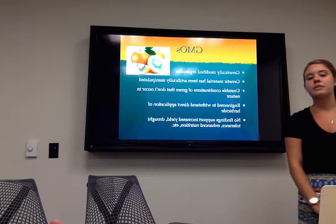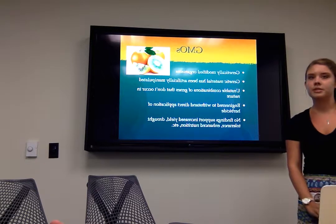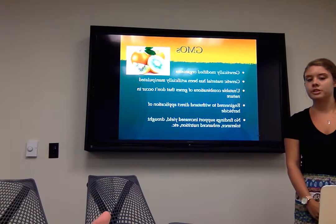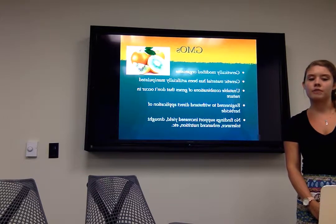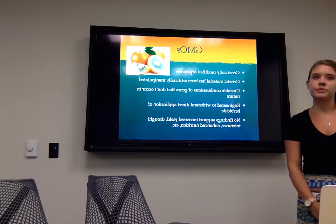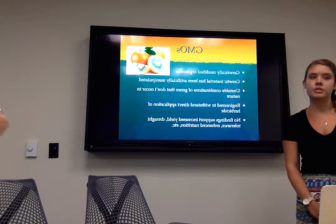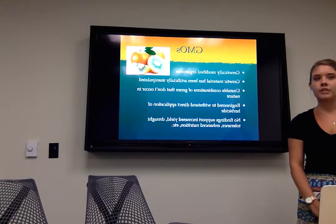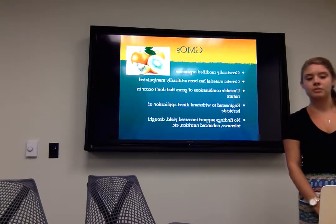So they're engineered to withstand the direct application of the herbicide glyphosate. So over time they've built up a resistance to it because that's what they're specifically engineered to do. So to keep away the weeds and everything, you have to add more of the glyphosate. Originally, it was proposed that GMOs were supposed to be used to increase yield, drought tolerance, and enhance nutrition, but there haven't actually been any findings that support that that's happened.